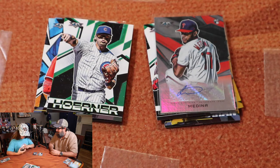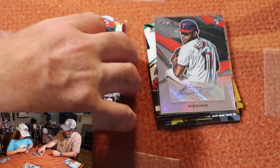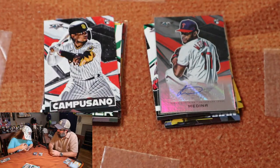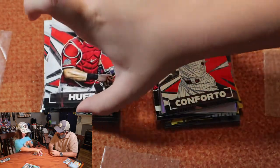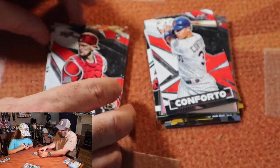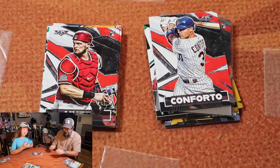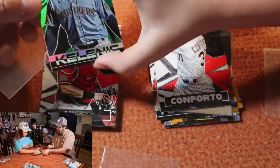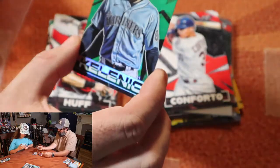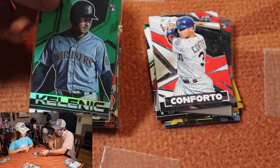Camposano. Another Padres rookie card. He was supposed to play in Amarillo, but he didn't. Michael Conforto. Sam Huff, Texas Rangers rookie catcher. Jared. Oh, that's super nice. It's 64 out of 199. You got a green parallel of a Jared Kelenic. He's a pretty hot rookie. He got to play in the postseason this year.